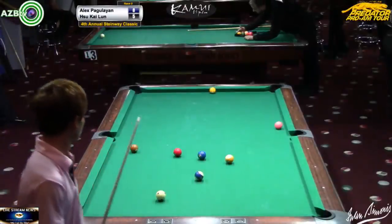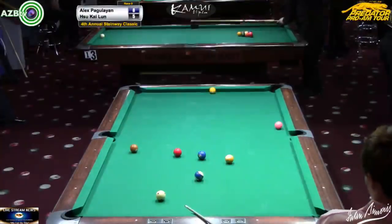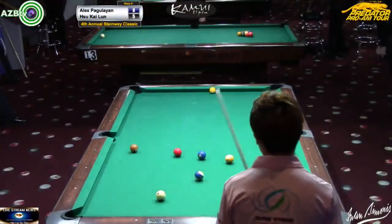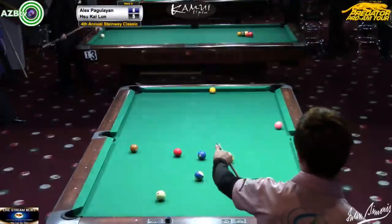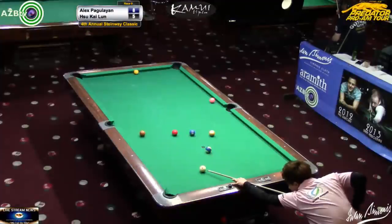No, but I believe he can spin that. But this is probably a better shot. Can he see it with the cue ball? He's got a kick at it. That's what he's sizing up. Yeah, he called it in the corner. Well, you're almost better off playing safe here because it's tough. You don't want to leave the cue ball, the cue ball's gonna run.